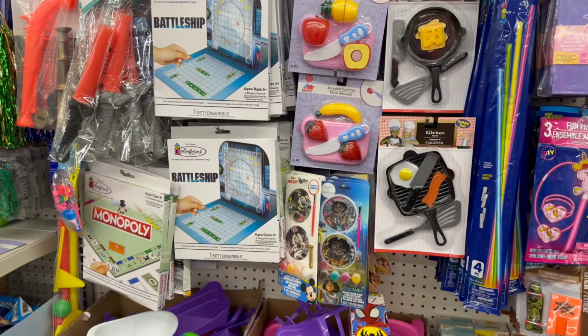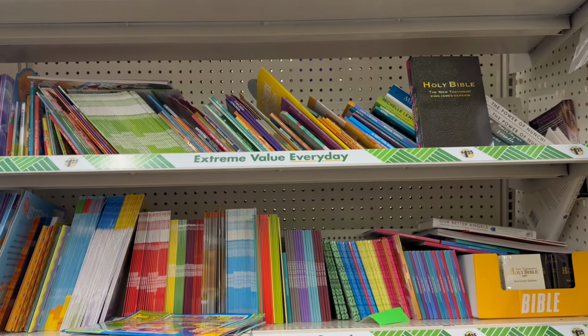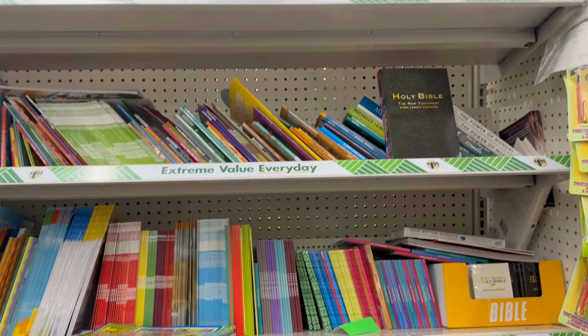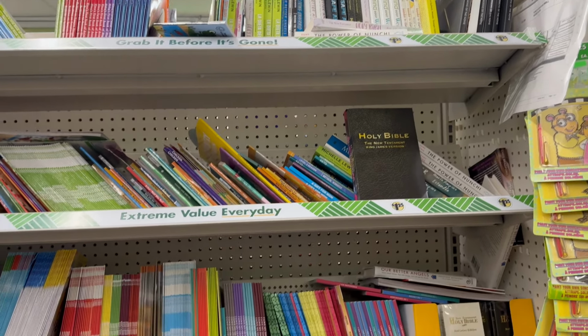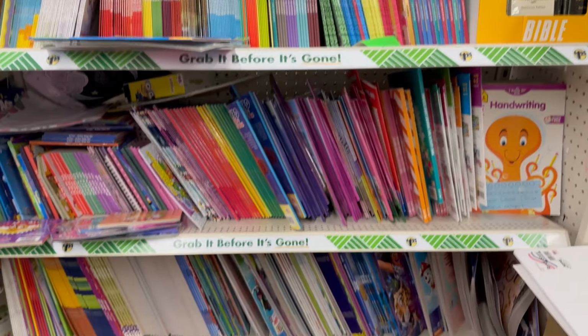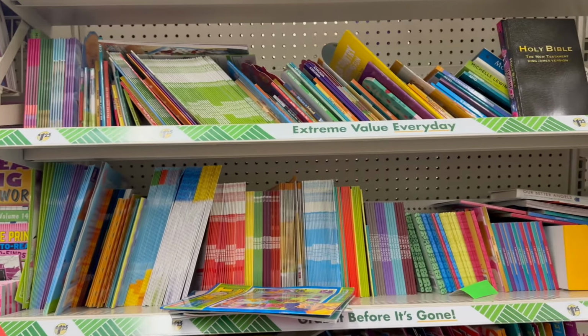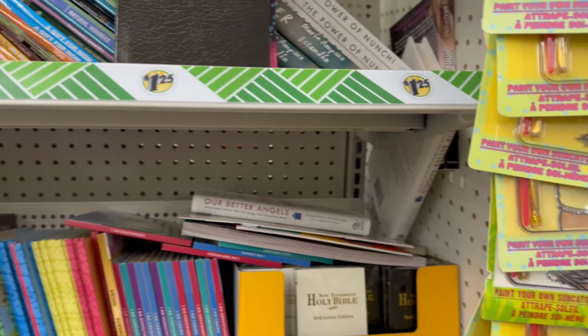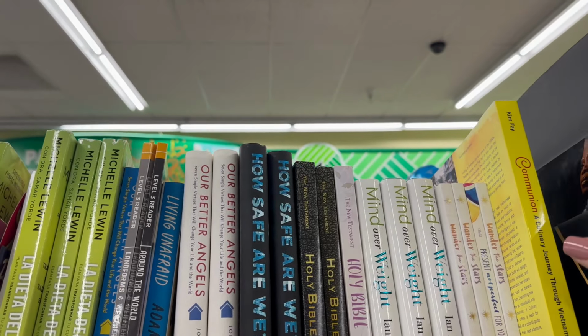Alrighty, let's go over this way. Okay, so this location seems like they've got a lot of great books in stock. So this one right here seems like it's the kids' books, or the teens or tweens. So let's see what they have. I'm also on the lookout for some of the books that I wanted to find. So let's see, look at this awesome big book I see right here.